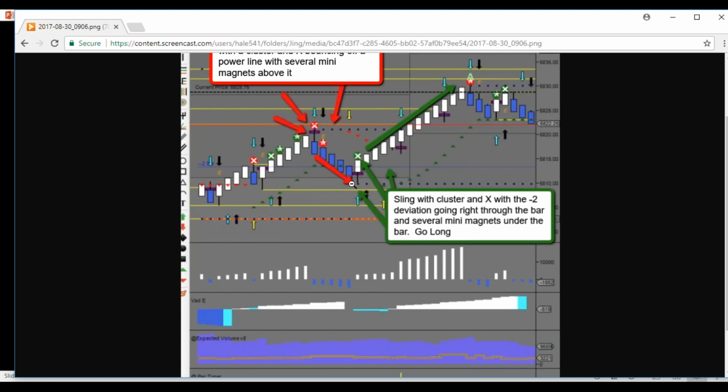What is this trade setup right here? Can anybody tell me what this trade setup going up is? It's a Power X, right? We learned that the other day. It's a Power X trade, right? Okay. What was this trade going down? It was a Power X.